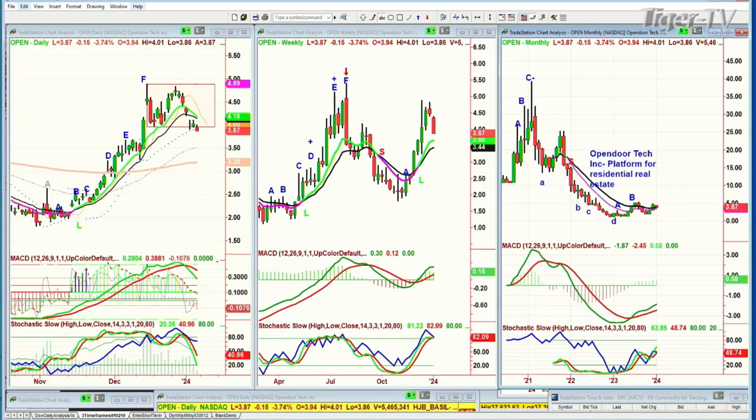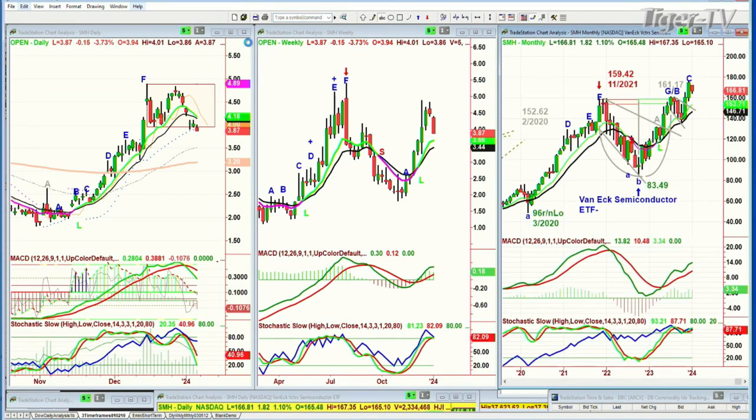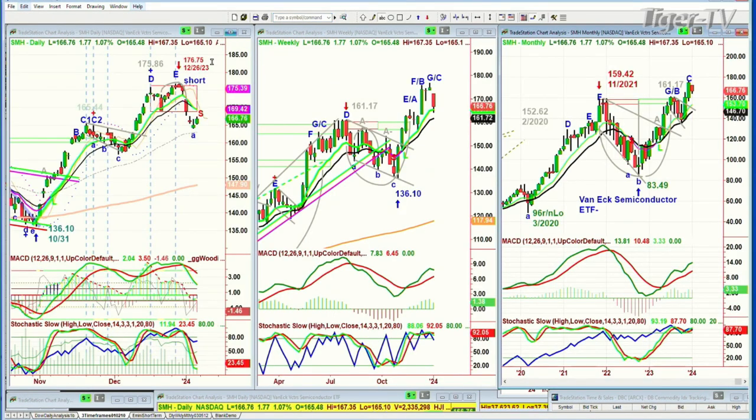The next one I had was a question on OPEN. Here we go. Oh, look, this is the same pattern that we saw in, what was I looking at earlier on? Is it the SMHs? Yeah, it's exactly the same pattern as the SMHs. Look at that. It's the rectangle that makes a large arch formation and then takes out the left side low. OPEN, so OPEN straight up.